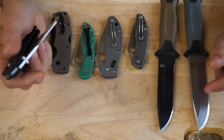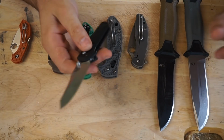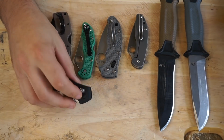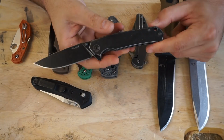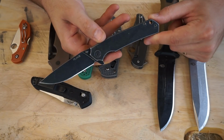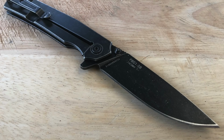My collection's modified just a little bit since the start of the year again, so I'll probably do a collection update video again soon. But yeah, oh, another one actually. Here it is, right here, the Rake P801 SF. I have been through a few of these now as well, but I don't sell them, I give them away. But I found myself always wanting to have one on hand. So that's another last little addition there.